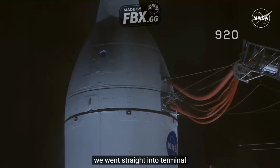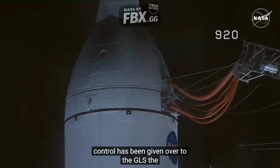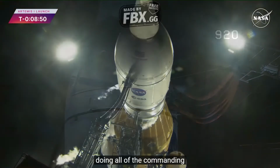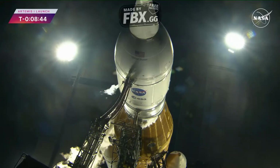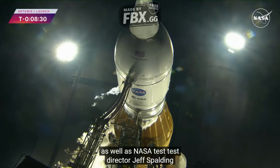We went straight into terminal count. Liftoff now 9 minutes away. So terminal count. Control has been given over to the GLS, the ground launch sequencer, a computer and software that is doing all of the commanding and monitoring of the Space Launch System. We'll hear call-outs from the GLS operator, Alex Pandalos, as well as NASA Test Director Jeff Spaulding.